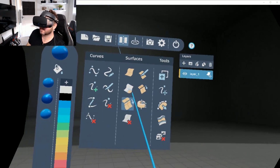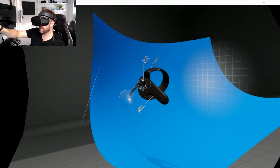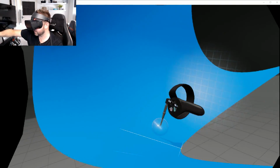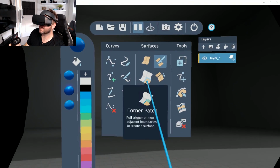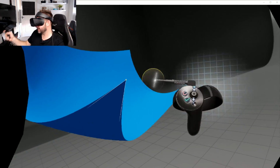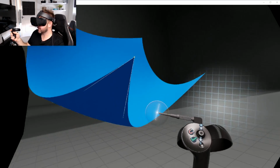So that's that, and that's pretty much it. You can split surfaces. So if you're running out of editable regions, you can drop down a split line, and that puts in more nodes at that point that you can use. We've got corner patch. I've had interesting mixed results with it. If you've got a weird split, you can join two things together, but you end up with very, very strange end results.